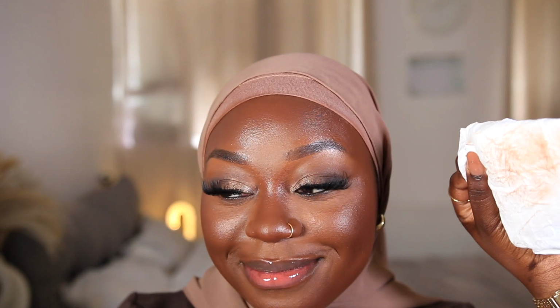Is it me, or did that setting spray bring back a lot of glow to the skin? I'm looking a lot more glowy than two seconds ago. Okay, let's try the transfer resistant part on this. Oh, it isn't transfer proof, guys. Literally, my makeup is coming off. So the claim of it being transfer proof, not really.